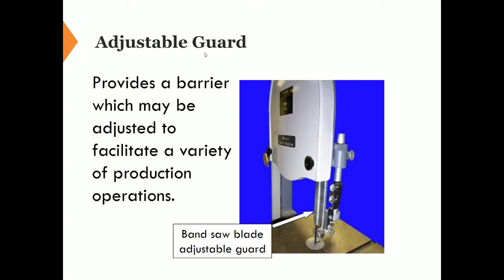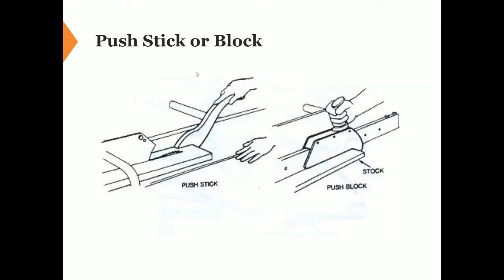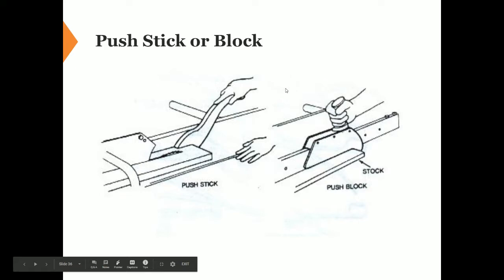That's why I like self-adjusting better, because the self-adjusting don't allow that room for human error. Also, if you're doing cutting operations, if you're using a saw, you can always use a push stick or a push block to make sure your hands are never near the point of operation. You're using something else to push that through. Okay, this picture takes me back to shop class in middle school.